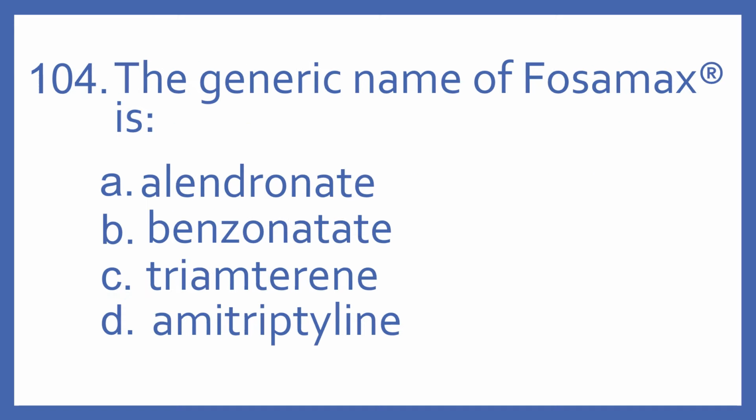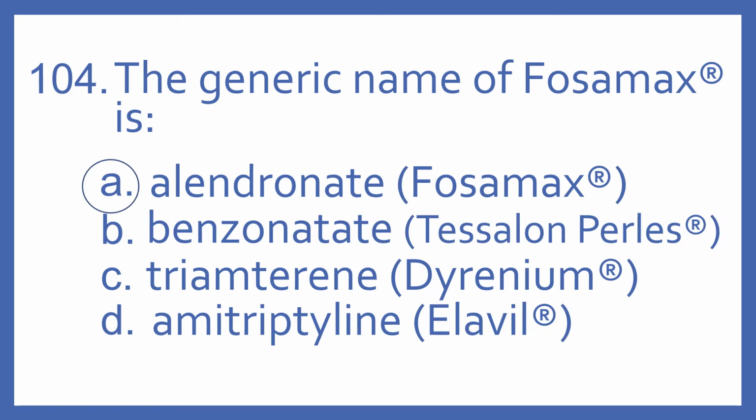Number 104. The generic name of Fosamax is A, alendronate, B, benzonatate, C, triamterene, or D, amitriptyline. And the answer is A, alendronate. That's the generic name of Fosamax, which is a medication for osteoporosis. Benzonatate is the generic name for Tessalon Perles, which is a medication for cough. Triamterene is the generic name for Dyrenium, which is a potassium-sparing diuretic. And amitriptyline is the generic name for Elavil, which is a tricyclic antidepressant.